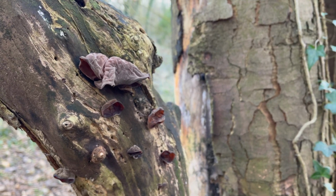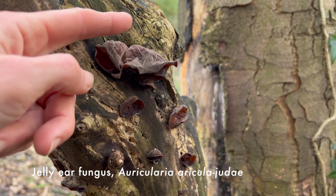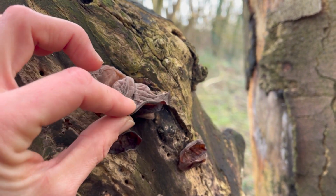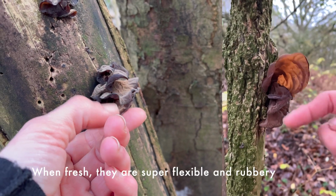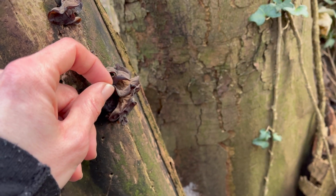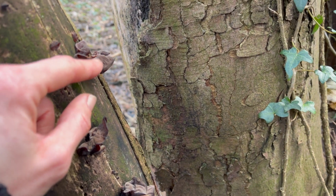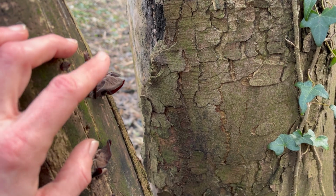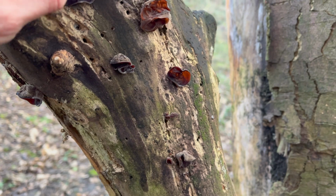These wrinkly little things here are called jelly ears, and these are an edible mushroom, and they're already quite dried out. You can see the ones down here that are already pretty crispy, and you can still harvest these because usually you dehydrate jelly ears anyway before cooking. When you cook with these fresh in the pan, they do explode and spit back at you, so you need to be a bit careful cooking these fresh. But I generally dry these, and then these can be added to any sorts of stocks and soups and things like that.